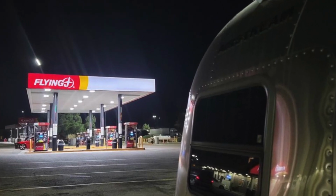If you park at a truck stop, make sure to park away from where all the transports park. And for God's sakes, don't sleep in the parking lot of a bar like I did.